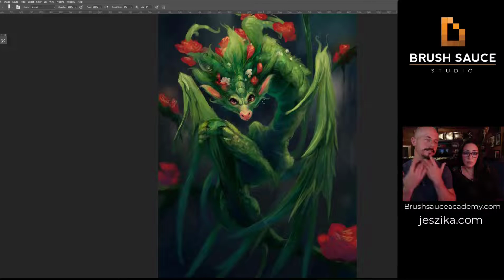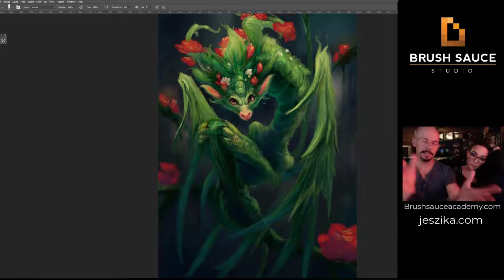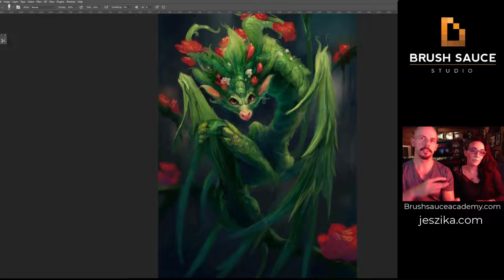Like faces and hands, even in fantastical settings, there's a certain level of expectation that the viewer is going to have on something like that, and they kind of have to work a little harder than some other areas to meet those standards. And the flowers have got to look like really good flowers.